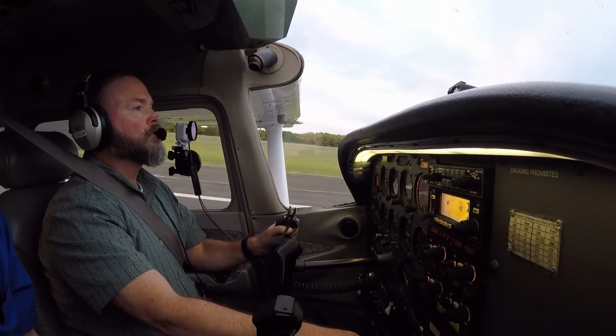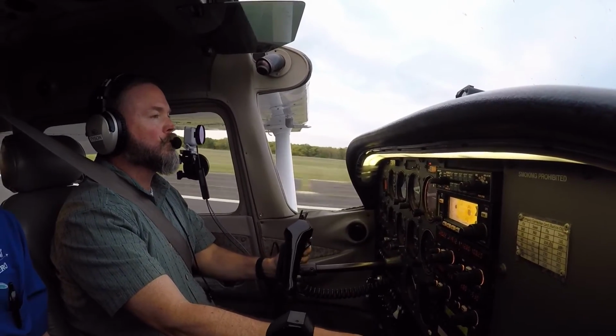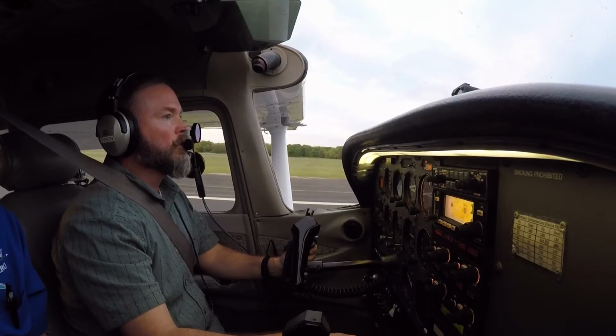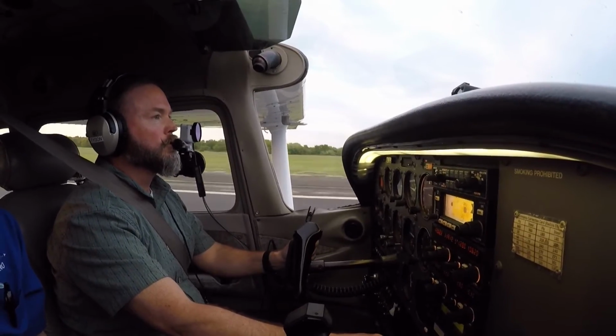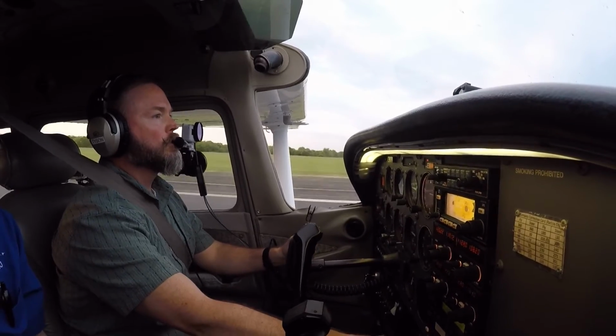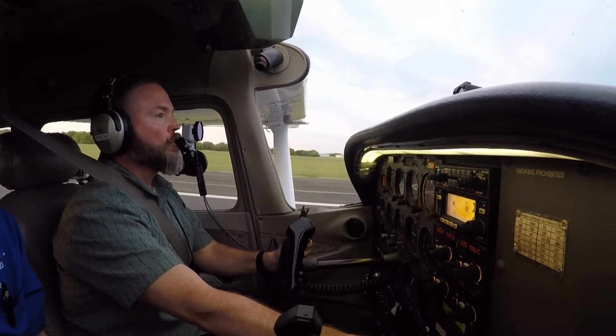Last set of flaps. Look for the numbers.